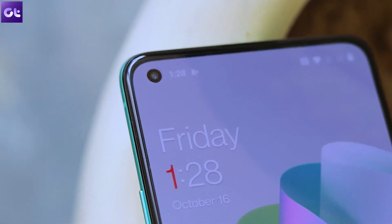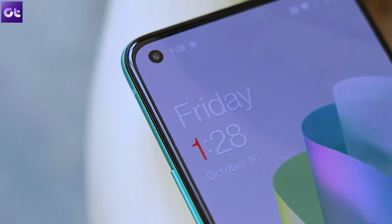They're just water resistant. And even then, nobody is going to tell you to go and use your phone in the swimming pool or something like that. They're just there to survive heavy rainfall or something like that. So keep that in mind. Then there's the display. And honestly, Full HD 120Hz, amazing.